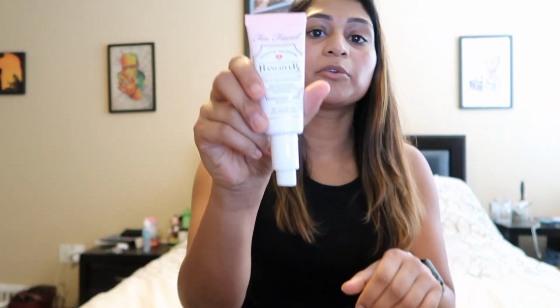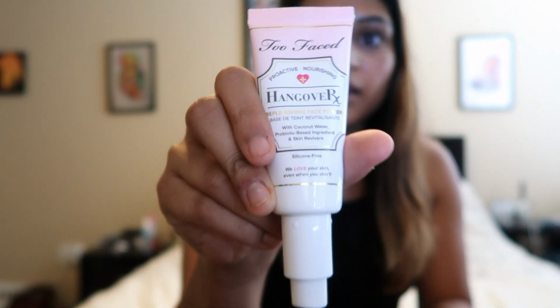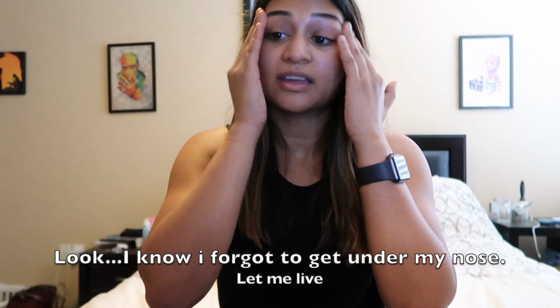Anyway, this is the Hangover RX primer from Too Faced. It's really good because it's really hydrating. It lasts all day. It smells like coconut. It smells so good, and it makes your makeup last all day. Later on today, I'm doing my friend's mom's makeup for her wedding, so I wanted to look nice for that. And then I'm hanging out with my cousins, so I'm excited for that.